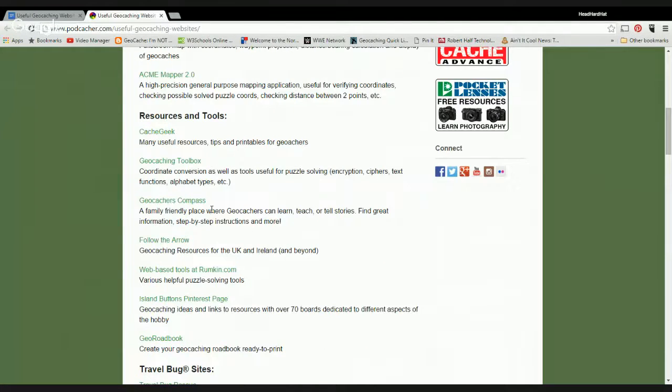Let's see, we had the Cacher's Compass, a family-friendly place where geocachers can learn, teach, and tell stories, and find great information and step-by-step instructions. Follow the Arrow. There's just tons and tons of stuff in here for resources and tools. So, web-based tools at Rumkin. Some of these, like Follow the Arrow, are geocaching resources for the UK and Ireland and beyond.